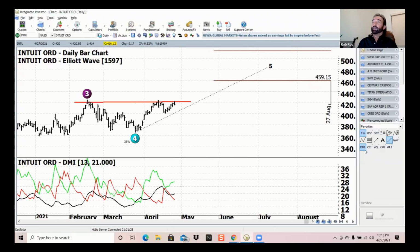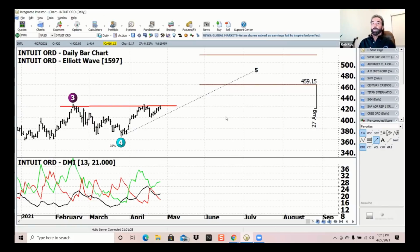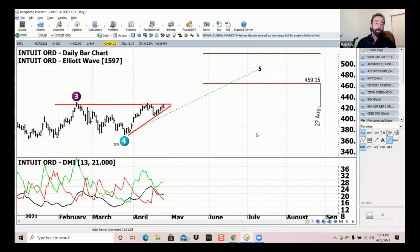And if the DMI continues to set up the way it is with the ADX curling up, and if these two could separate further on that breakout, that could be a nice run to 500. We're at 416, so that's plenty of room. It's another one of those nice round numbers. You could certainly make a case for that. And then you look at it and you say, yeah, this is a really nice ascending triangle here. This is one that Elliott says more often than not it's going to break to the upside. So we'll see if he's right. So I'm going to actually put that on a watch list.